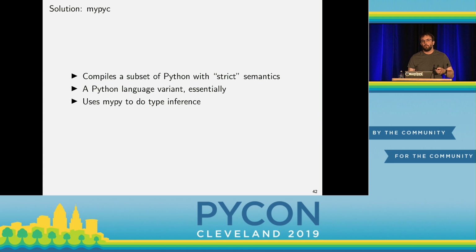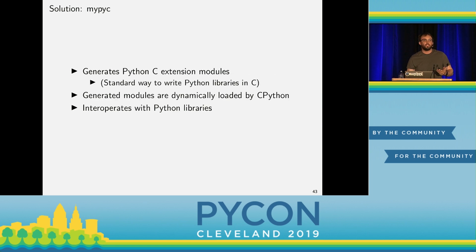So this ends up being basically a Python language variant because it doesn't run exactly the same, but it's very similar. And it uses mypy itself as a front end to do type inference and to generate the input to the compiler. We then compile specifically to CPython extension modules, which are C libraries that get dynamically loaded by CPython to provide code that interoperates with Python but is written in C. This is the standard way to write Python libraries in C, either for performance or to talk to system libraries. And this interoperates very cleanly with regular Python code.